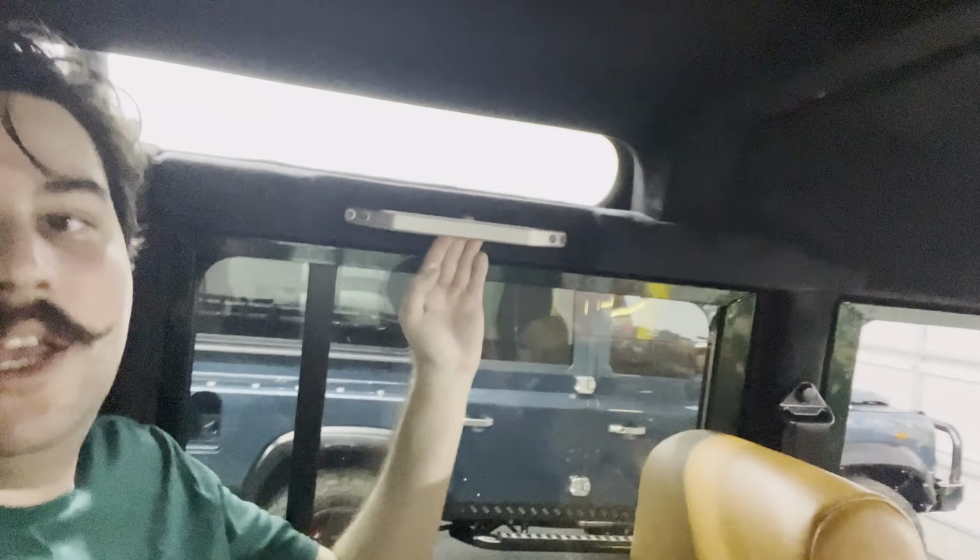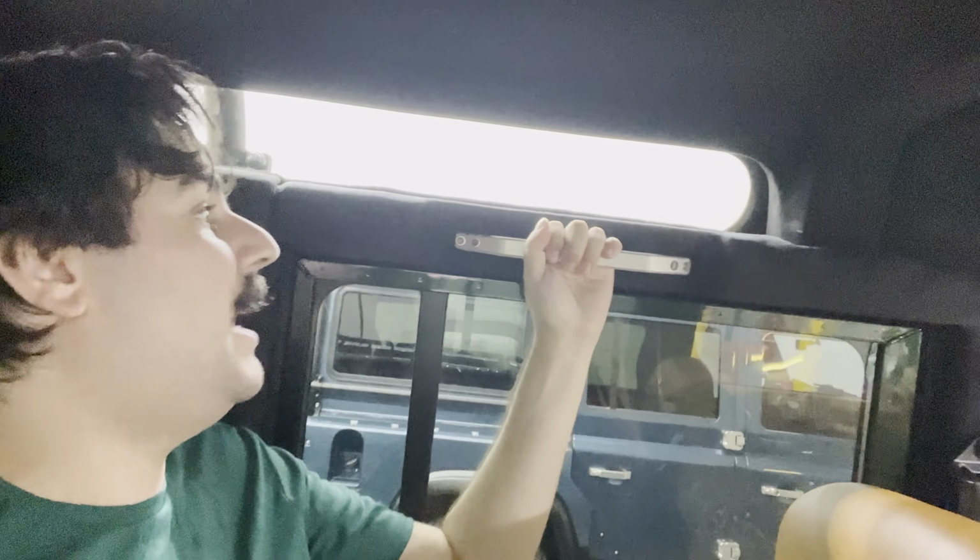The back seat's just as comfortable as the front. Actually, you're sitting up a little bit higher, and you have a much higher roof line back here. So I still have plenty of headroom back here. You've got your little oh shit handle. You've got these awesome Safari windows. That's a Defender classic, but I'm glad they kept them around and kept them as prominent of a design feature as they were originally in these vehicles.